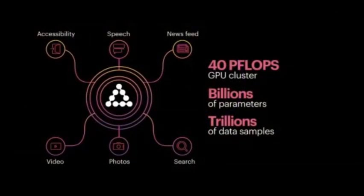All right, I was telling you that it's powered by a 40 petaflop GPU cluster, okay? And teams are using it to train massive models with billions of parameters on gigantic training sets with trillions of data samples. What I'm gonna do now is take you through a couple of examples of how this works, okay?